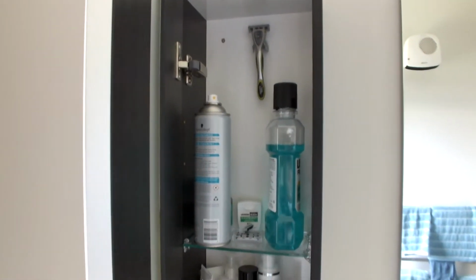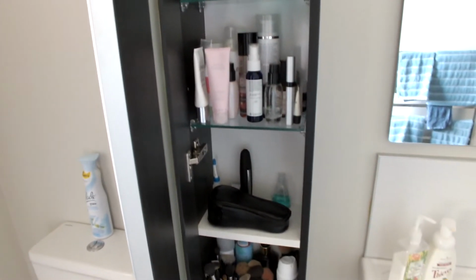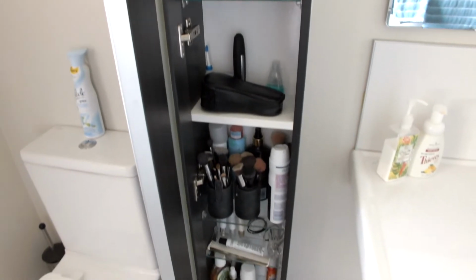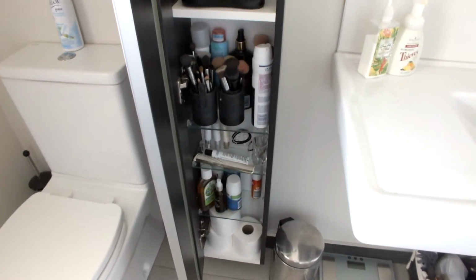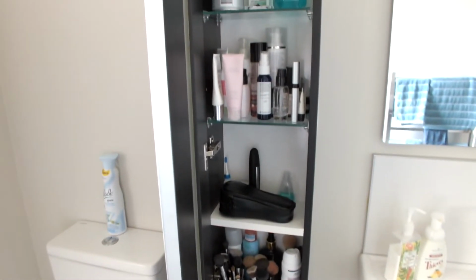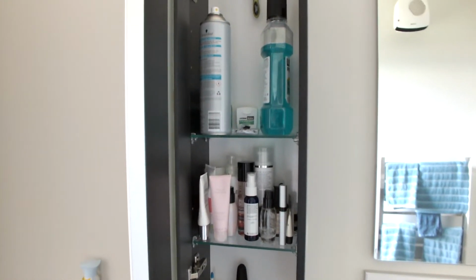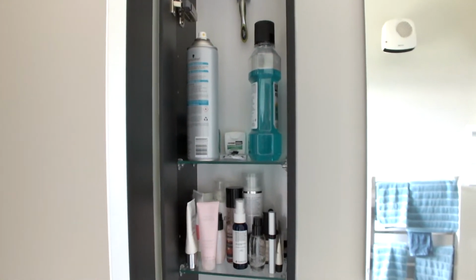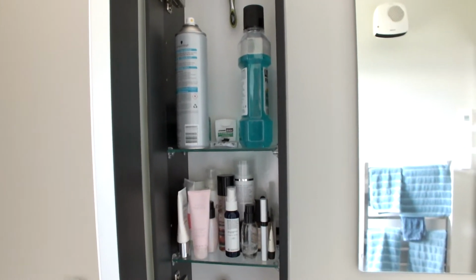then let's get started. Okay, so this is what it looks like at the moment. It's not too bad, but there's a lot of products in there that aren't being used or are double ups, and it needs a damn good clean inside. So I am going to pull everything out and clean and put it all back in, hopefully decluttering along the way. Let's see how we go.